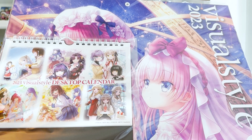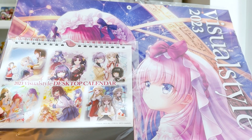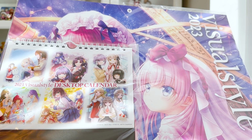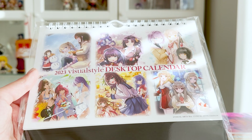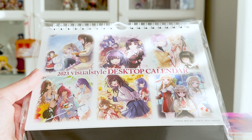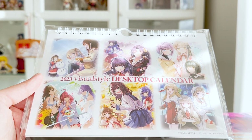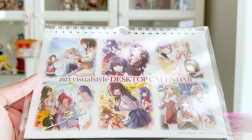And next we have this year's visual style set. I buy both the Key set and the visual style set every year. I end up with about 10 calendars in use in 1 year. Starting off with the desktop calendar. This is this year's one, and in particular the illustration that really caught my eye is this, because it's Sayuri, Minagi and Yukine, who are some of my favourite Key characters of all time.